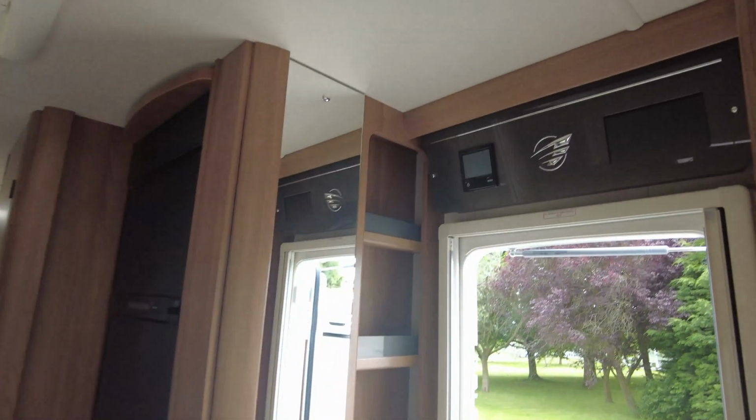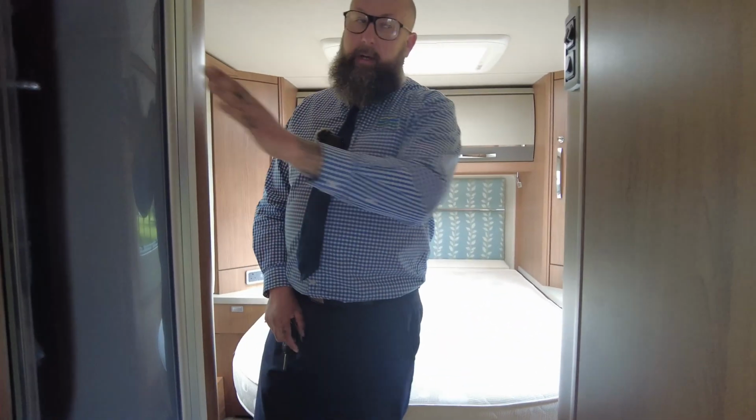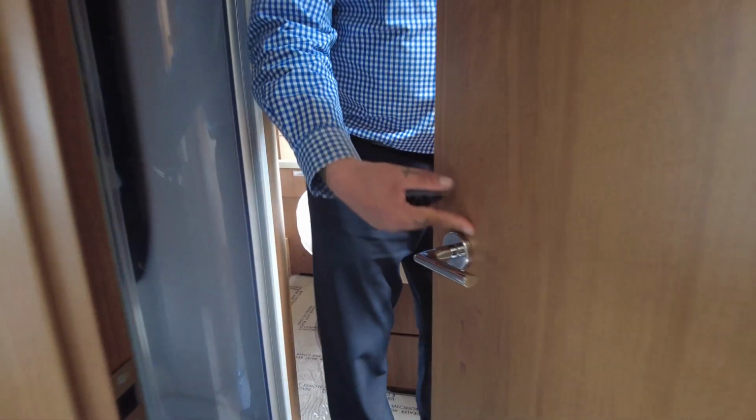A nice feature to this van is the fact that it's an island bed mounted in the centre with storage underneath, but it also turns your shower cubicle and your toilet into sort of like an ensuite because you can shut this centre door right the way across, and it gives you a nice private ensuite bathroom, toilet, shower, bedroom.